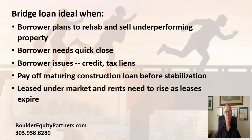And also, if you're just looking for that quick close, I can close these bridge loans sometimes in as little as 2 to 3 weeks, whereas the long-term perm loan can take as long as 3 months. So big difference there. The bridge loans are also ideal when you're paying off a construction loan and the property's not quite stabilized yet, and it's going to take 6 to 12 months to get stabilized and have that predictable income stream so that you can qualify for a long-term perm loan.